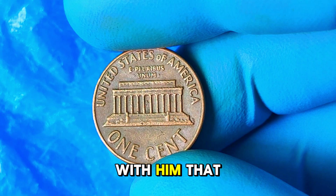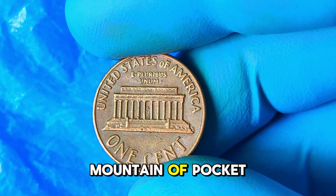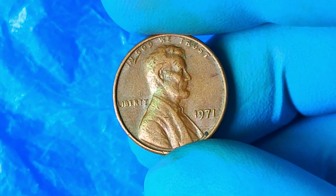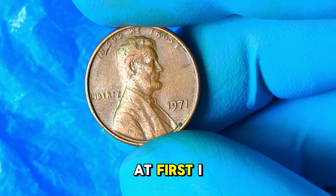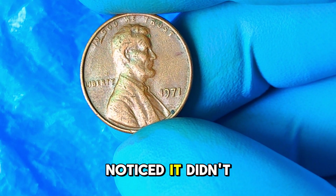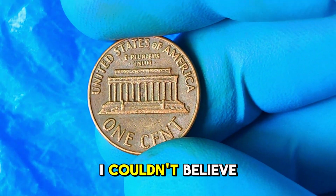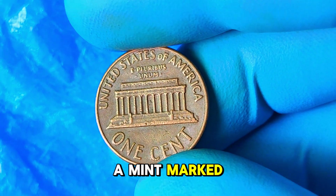I was joking with him that if there were any rare ones in there, they were probably buried under a mountain of pocket lint and gum wrappers. Well, guess what? I found an old penny, just a regular looking one. At first I thought, oh great, another dud. But then I noticed it didn't have a mint mark. After a few quick checks online, I couldn't believe it. I had a 1971 penny without a mint mark.